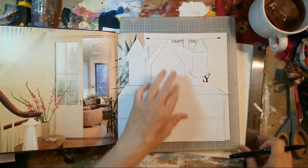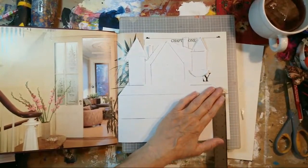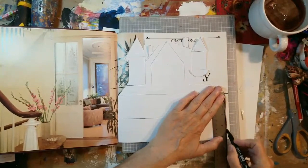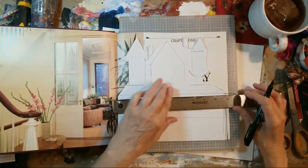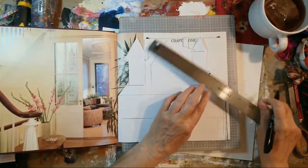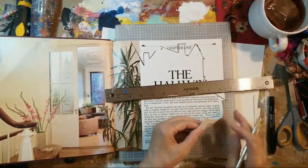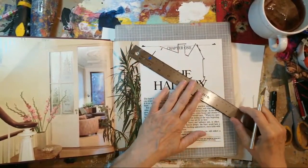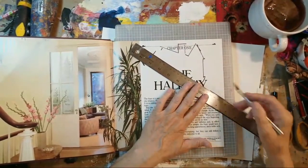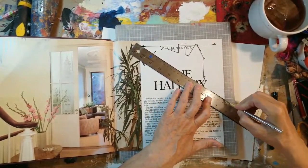All right, now I'm going to draw again, following this template. And it doesn't have to be perfect. No, I'm not going for perfection. I'm just going for the fun of it. Bent as I work on them, but I don't care. It's the fun of doing it. It's the fun of altering a book and going through a house and doing interactive elements.